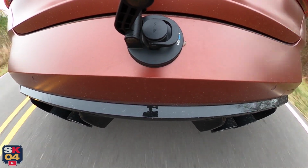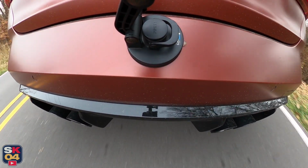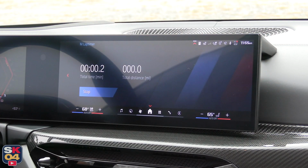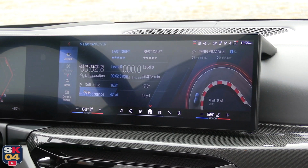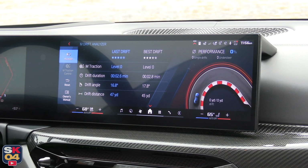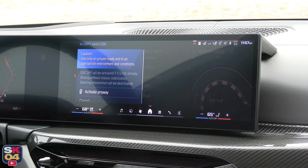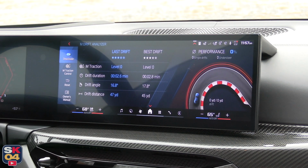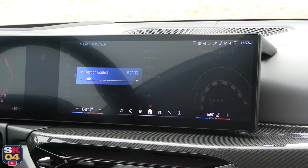You can also activate M Dynamic mode by using a button on the center console. This mode allows a greater degree of wheel slip, enabling very dynamic driving while still preserving the functions of stability control if needed. Selecting the optional M Drive Professional brings the new M Traction Control function, which gives you the ability to set the intervention thresholds for wheel slip.